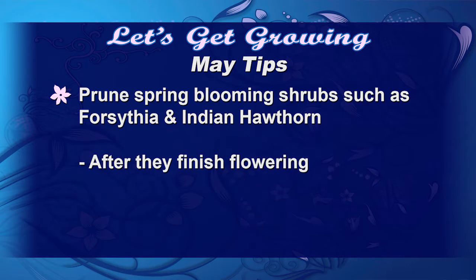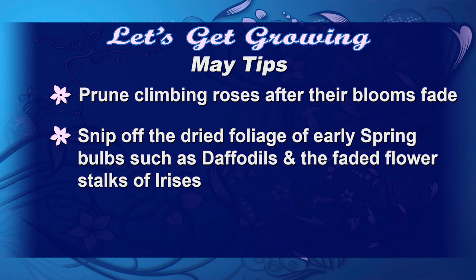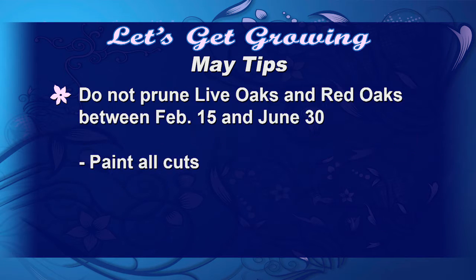And remember, you can prune Forsythia and Hawthorn after they quit blooming. And then prune your climbing roses after the blooms have faded on the spring growth. And then after the foliage is dried on those spring bulbs like daffodils, you can snip that back. Remember, don't prune your oak trees between February 15th and June 30th.